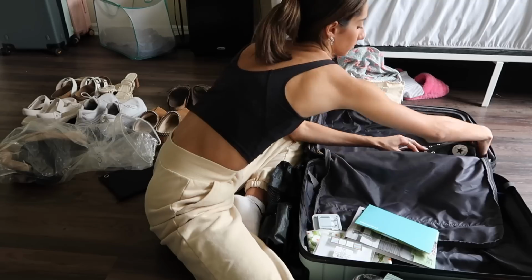Now it's time to pack up this suitcase. We can do it. Packing is just so stressful, and then add trying to film it on top of it. I feel like my mind is in 25,000 different places. We're gonna film me packing up this suitcase with my things. We can do it. We can do it.